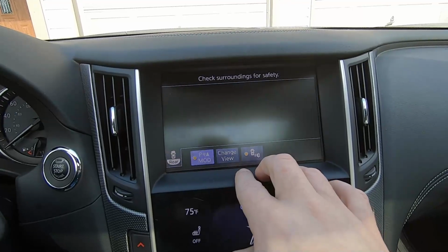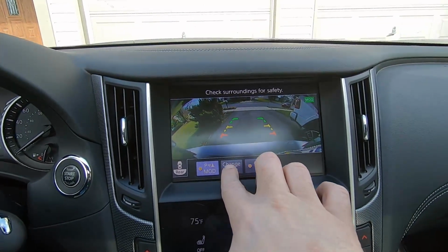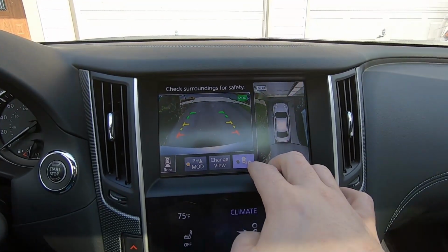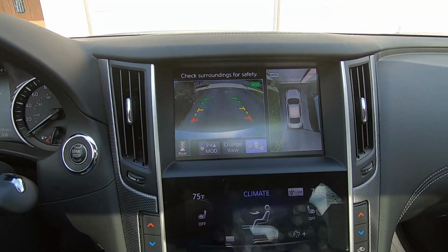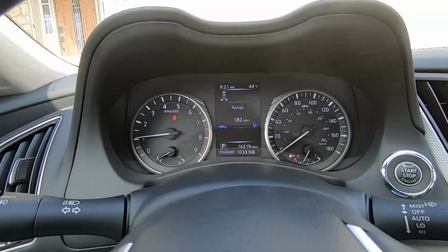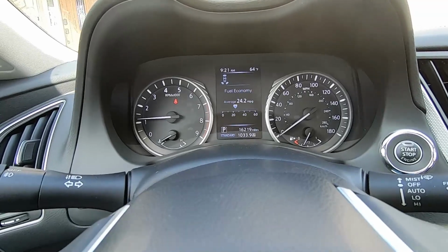And then you can do, let's see what else we got here, just a rear view. That's actually nice that it pans out that far, and then you change it back to that. I guess that is okay, so that's actually for the rear collision detection. That's good to have. Go ahead and put it back in park. You can see on the screen again, that hasn't changed much in the middle. It's getting pretty good fuel economy.